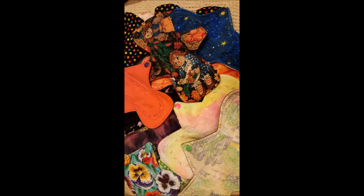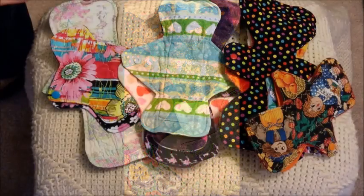This month I was home all month, so I wore all week. So I wore pads the entire time and just give myself a little bit of a break. And that was really fantastic. So here we go into what I wore for the month of January.